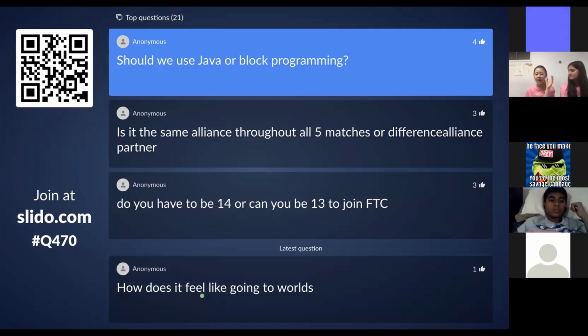Yeah, and you can do everything you can do in Java with block programming. So if you're an FLL team, and you're used to the block programming already, do block programming. It's so much easier. We did that our rookie year, and we got all the basics down, and then transitioning to Java afterwards was not a difficult task.